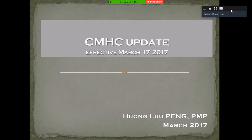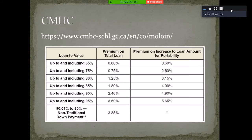So CMHC changed how they were going to be lending out their default insurance. And the default insurance is not to protect you as the mortgage owner, but to protect the lender. That's right. So effective March 17, what they did was they actually increased the rates that they were charging people for the mortgage that you take.